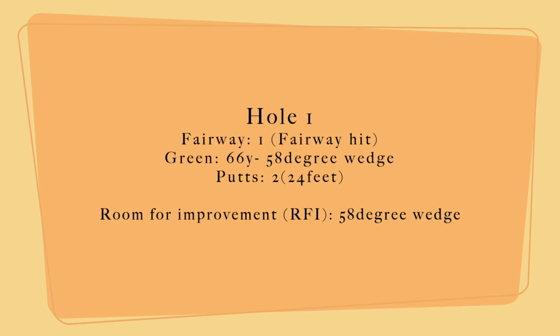Over here, what I would have then analyzed as my room for improvement would have definitely been the 58-degree wedge on this hole. I just like wedges in general for approach shots, so I definitely should have hit that closer. And I think I was trying to be a little bit too safe for the first hole. But let's move on to the next hole.